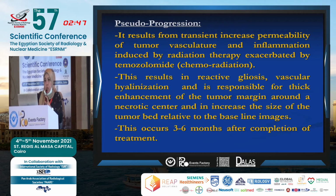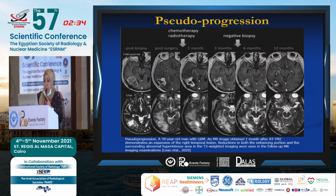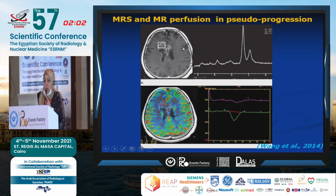Pseudoprogression again is subsequent to chemoradiotherapy changes, and it occurs 3 to 6 months after completion of treatment. It results in thickening of the enhancement around the tumor margin and increasing edema and mass effect. So take care that in immediate post-operative and follow-up studies, there is gradual increase in thickening of the enhancement around the central necrotic cavity with gradual increase in the perilesional edema. Later on, after 3 to 6 and 12 months respectively, there is gradual decline in the enhancement and the gradual decline in the edema. So this is a pseudo-progression based on conventional MRI, which could be confirmed by MRS.